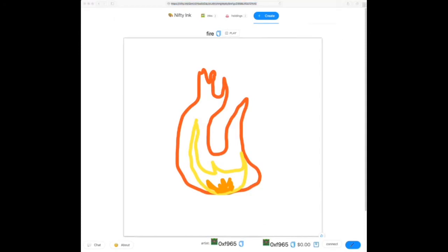Someone else could come along. Oh no, I don't have an account with 25 cents in it. Here we go. I'll just use my MetaMask here. Someone else comes along, follows this link, sees it in the feed. They think this is a cool idea. This burner wallet has 12 cents in it, but I'm going to go ahead and connect my MetaMask now and make sure I'm on xDai.